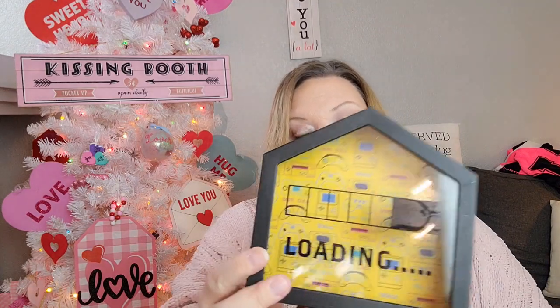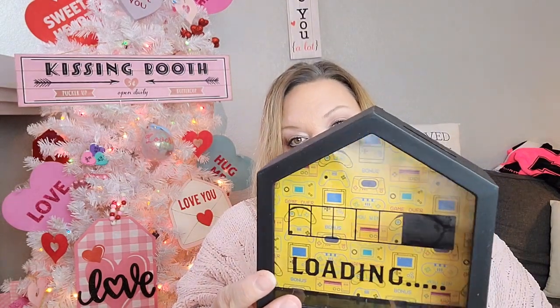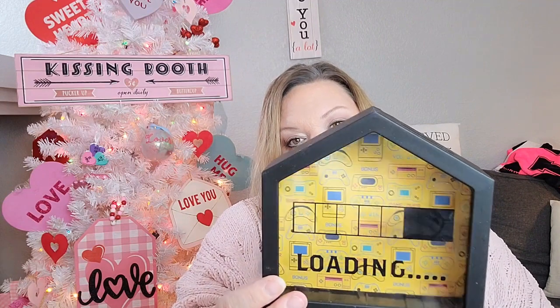And then lastly, before I do my Happy Mail, I picked up these. They were new to me. They had a whole new display of these little house banks. And I picked this one up for Braxton. It's like a gamer save up little bank. It says loading. I thought that was really cute. I'll probably add it to his Valentine's Day gift.